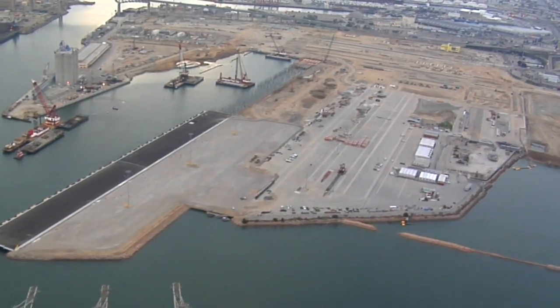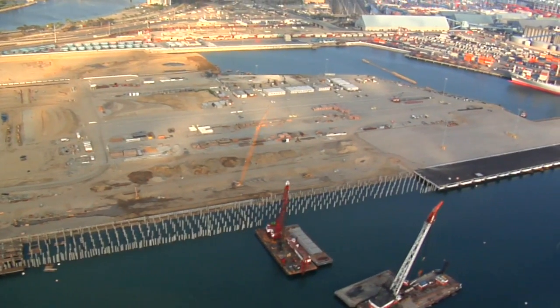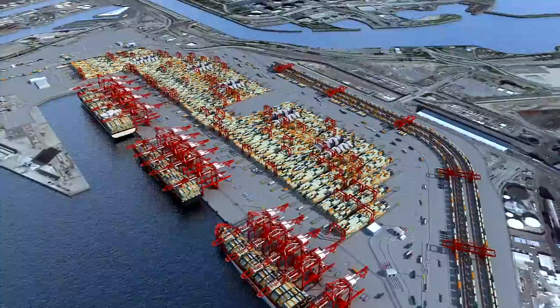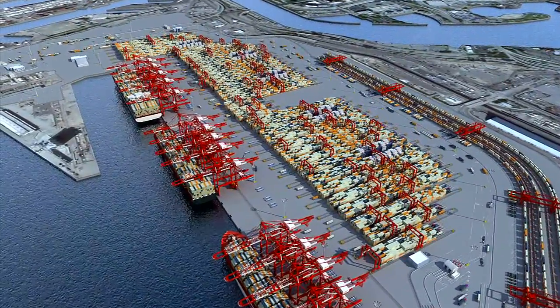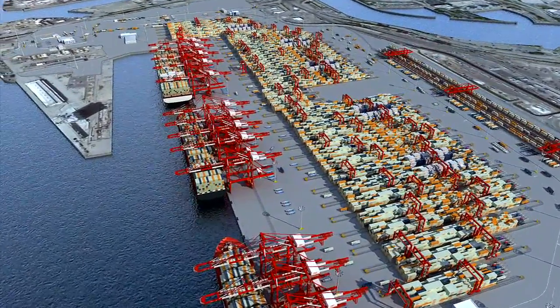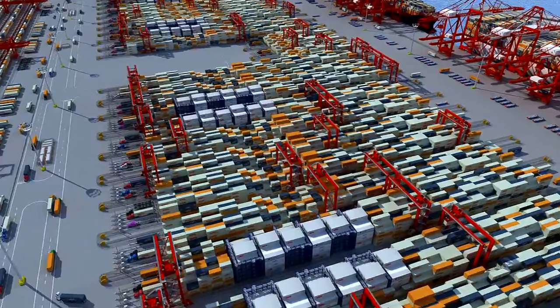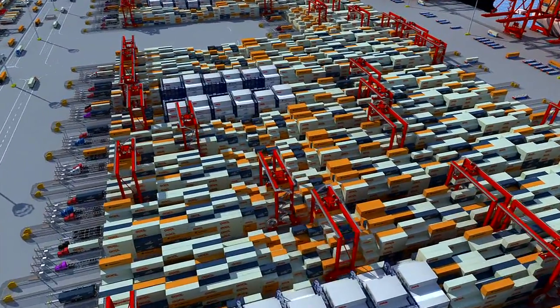As our newest terminal, the Middle Harbor Redevelopment Project merges two old, inefficient terminals into one modern, sustainable facility. We are making sure it will not only be the most technologically advanced and efficient cargo handling facility, but also the greenest. In the past, maybe 20% of the port operations were electrified. Now we're looking at 95% of the port operations being electrified, and it will produce a significant difference in reducing emissions.